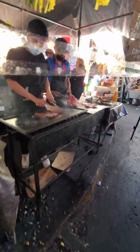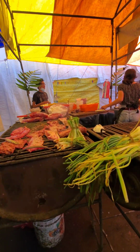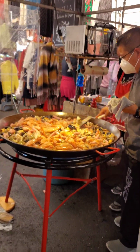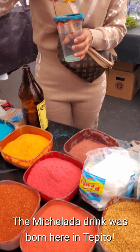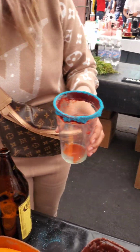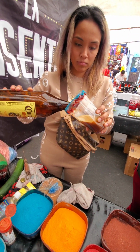Wow. Oh, that looks good. Ooh, fresh on the grill. That is a lot. Lemon and salt? Sí. And the michelada born here. Yeah, in the pito. It's with vodka. Beer. Because it's very spicy. Not soy sauce, like salsa.